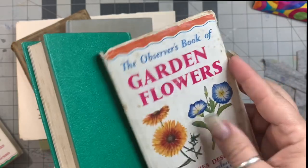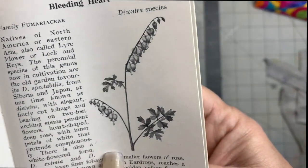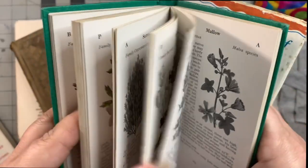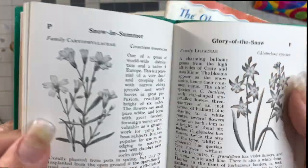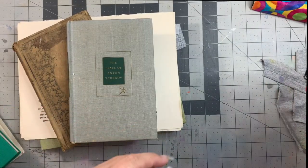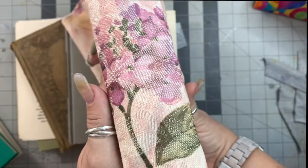So again, I don't know why I picked wildflowers, but look, the beautiful illustrations, color and black and white. I just think they're fun. I do love my garden flowers, so I may do a nice little botanical. In fact, I am starting a project as we speak that is botanical.